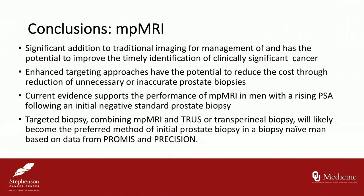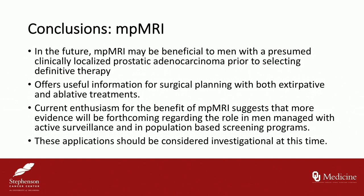Basically, a significant addition to traditional imaging for management of men, with improved identification of clinically significant cancer using multiparametric MRI. Enhanced targeting approaches have the potential to reduce costs through the reduction of unnecessary and inaccurate prostate biopsies, so fewer misses of those significant tumors. Current evidence supports the performance of this in men with a rising PSA in the setting of a negative standard biopsy, and it looks like most of you have incorporated that into your practice. And then they leave the door open, because this paper hasn't been updated since PROMIS and PRECISION, for MRI upfront in men with elevated PSAs.